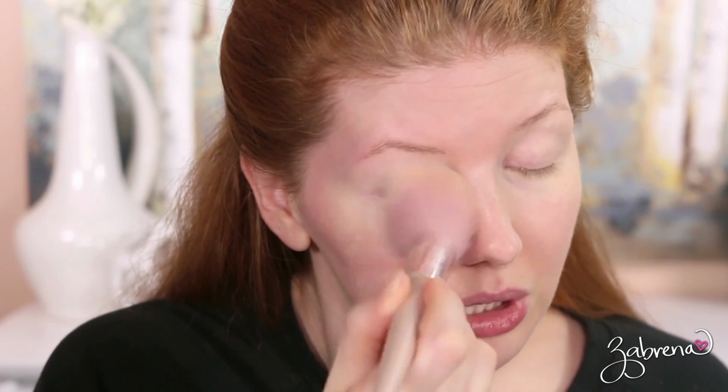I'm going to do a light dusting of the Fenty Beauty Pro Filter powder. I love this stuff, it's awesome. Also using her 170 powder brush here to apply that onto the skin. And the shade that I'm using here is Banana, by the way, which I did not think I would like, but it's beautiful. And the smell, love the smell of this stuff.